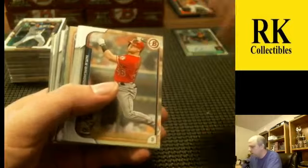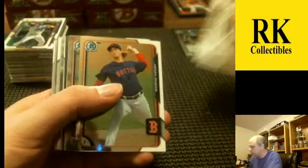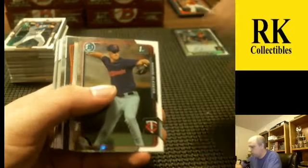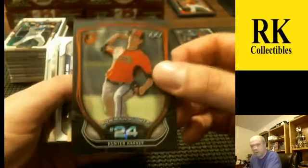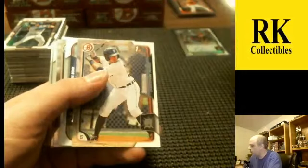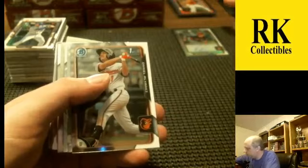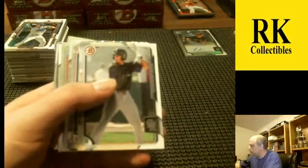He had a kind of a neat card, I think, in last year's Topps Update where he was holding his kid. I remember that card because I got a printing plate of it. Hunter Harvey, insert. He is from Hawaii. Cool. I think I could help you out. I actually sell him well on eBay when I get something different of him.